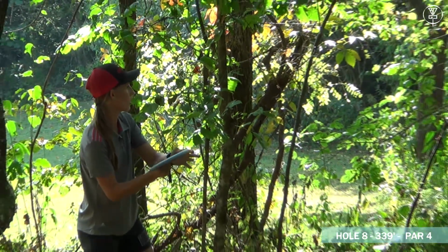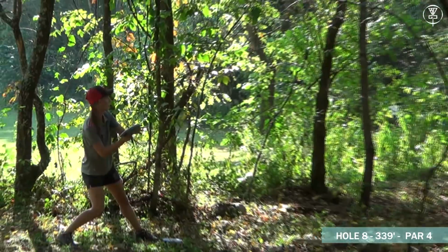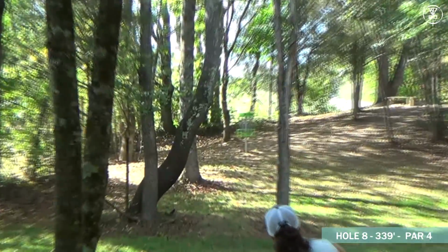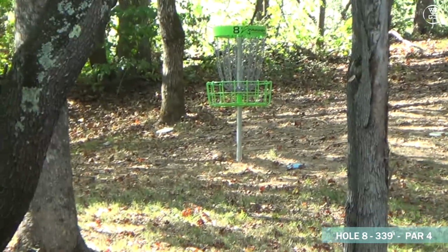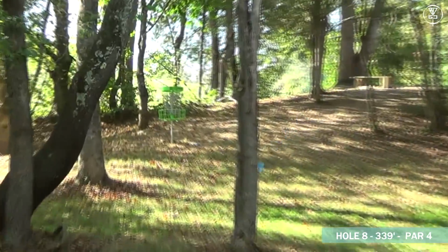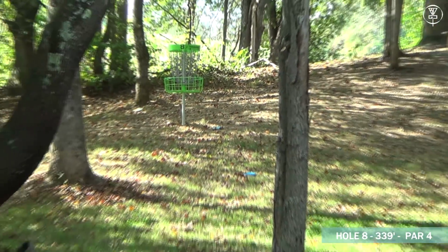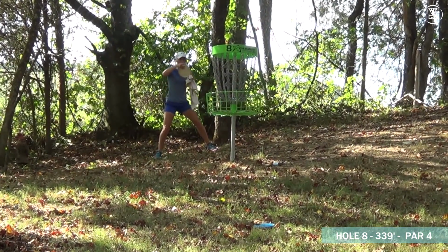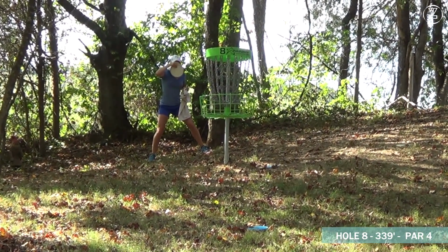So you can see Paige here with the longest drive. She actually may have went a little bit too long, past the basket and coming back. Absolutely great shot there. She's going to be tapping in for a birdie 3. Good shot from Lisa, but she's got a bit of a putt there. Hopefully she can get that.